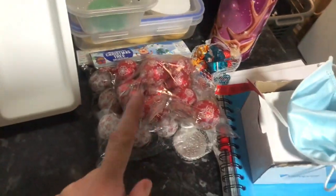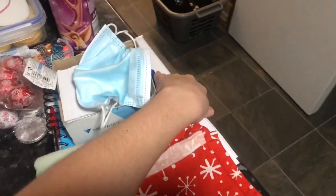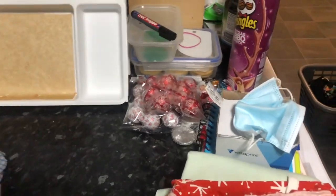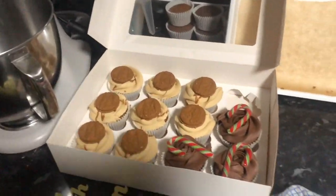I've got some chocolates because I thought if people get big orders, I might put a few Christmas chocolates in with them. So yes, and then there's a few more bits in my room, like food bags and stuff, which I need to put in a box, like a cardboard box, with all this stuff. And then that could all be transported together. So I'm going to close this one up, and I'm going to show you what's in the fridge.